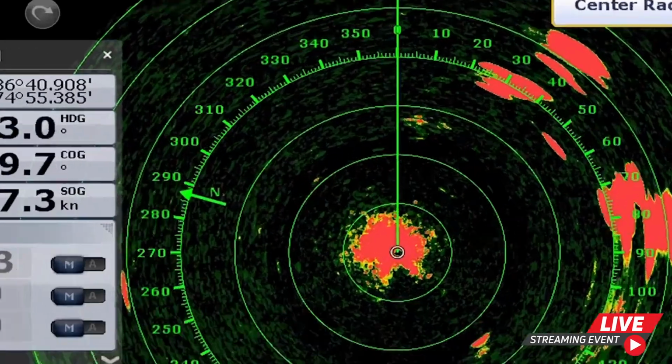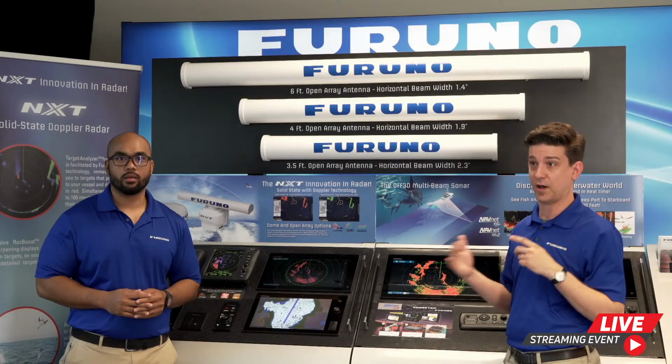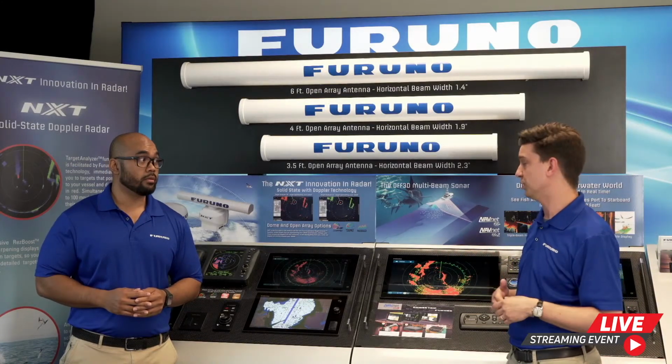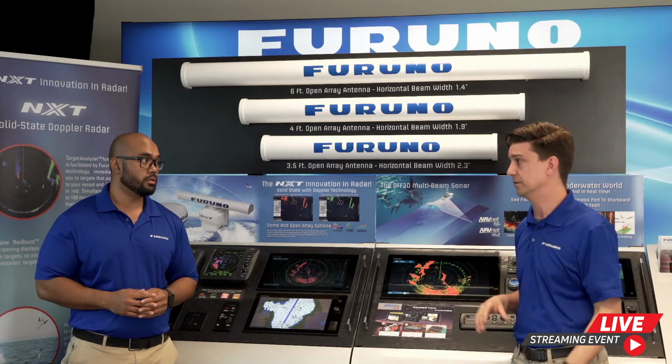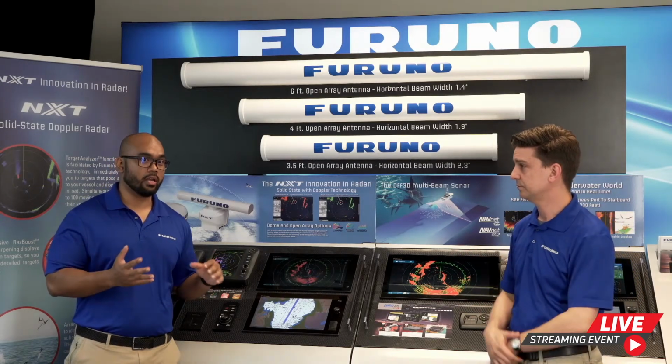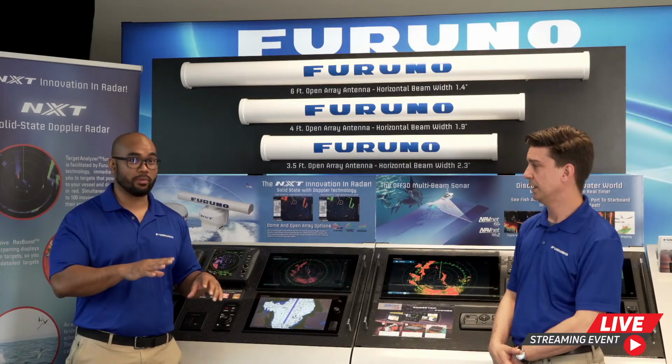So you can see the birds diving on fish here. There are the birds actually showing up on the radar, and this is what we're looking for when you're doing a lot of sport fishing. They'll follow the birds to find the fish. Right. So the bird mode will actually tune the radar specifically to find those. Which is nice because, in the past, we used to always say tune the radar manually to get the birds to fine tune it.